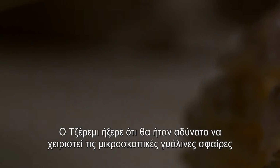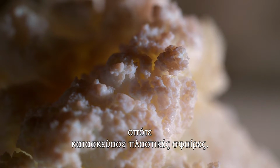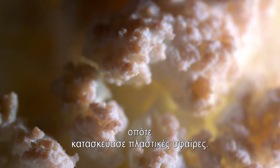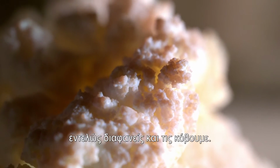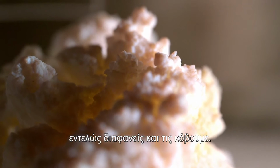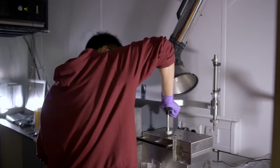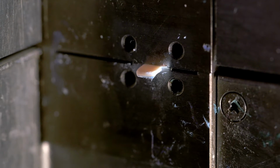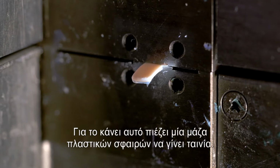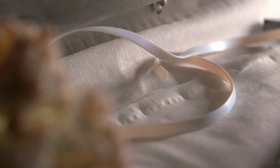Jeremy knew that microscopic glass spheres would be impossible to manipulate accurately, so he manufactured his own plastic spheres. We take essentially plastic bags, which are completely transparent, and we chop them up, and then we have a process where we can extrude them, where suddenly, when they become ordered like this, they start having a colour. To do that, he squeezes a mass of plastic spheres into a tape.